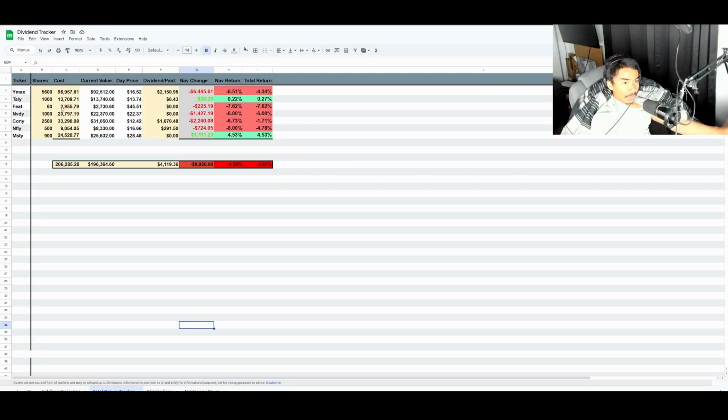If it's inside a yellow column, then it means we have to manually add in the numbers. But yeah, currently you can see these are our return right now, and we are slightly green on Tesla. MSTY, we are slightly green also. Everything else is red, but hopefully it gets better when our dividends start coming in. But yeah, this is how I track my total return on YieldMax funds.